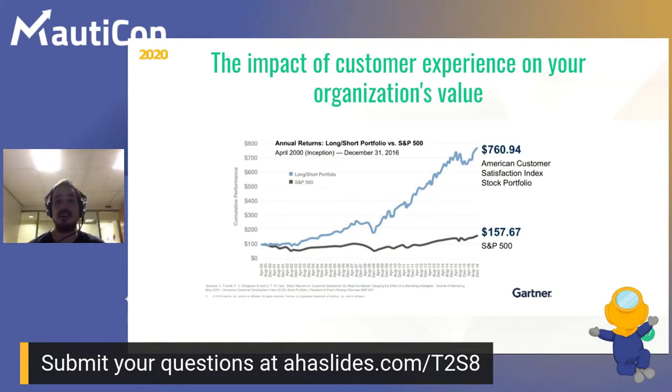If you look at a more macroeconomic research piece, I think this one is really interesting. I hope they will update it for 2020. I'm really curious to see how it played out after a year like this. But anyway, when you had invested $2,100 in the standard market, you would be having $157. But if you would be investing in companies specifically targeting customer experience, you would be ending up with $760.